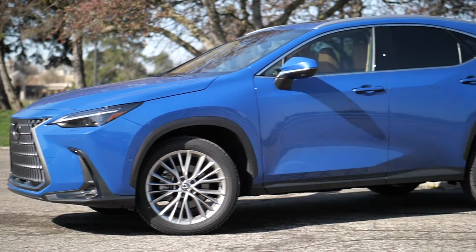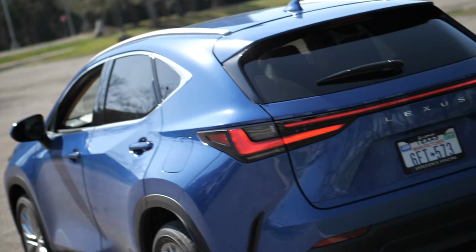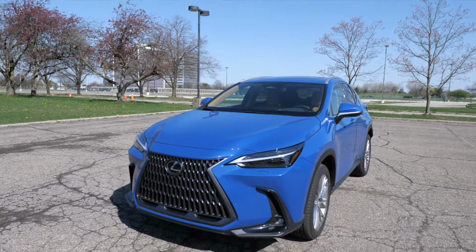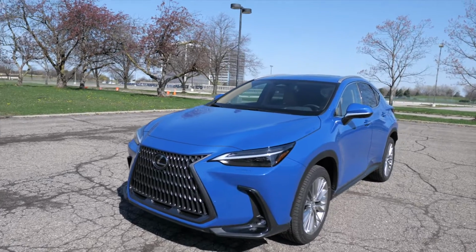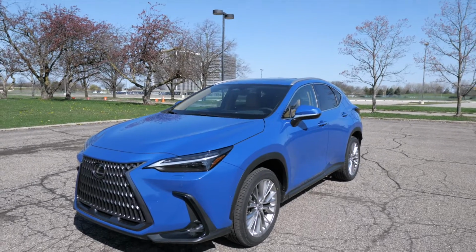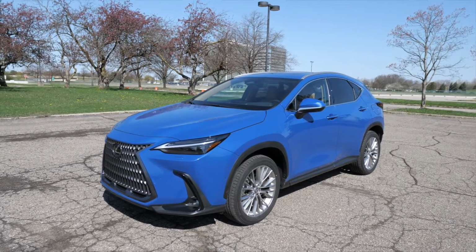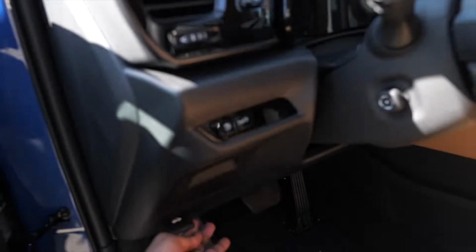The NX is going to come with a plethora of powertrains. You can get a hybrid, you can get a plug-in hybrid, naturally aspirated. So this one is the hybrid version, the 350H all-wheel drive. So it's going to be mated to a CVT with a 2.5 liter inline 4, and we're going to have the hybridization on it as well. So it's going to give you maximum efficiency. The power output is going to be a total of 239 horsepower. Let's take a look up under the hood.